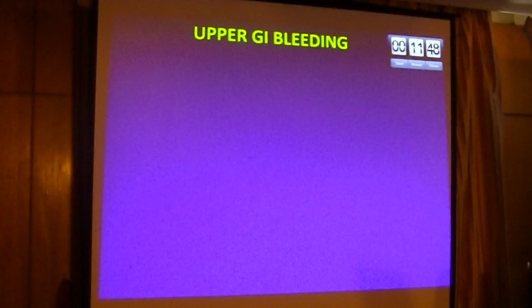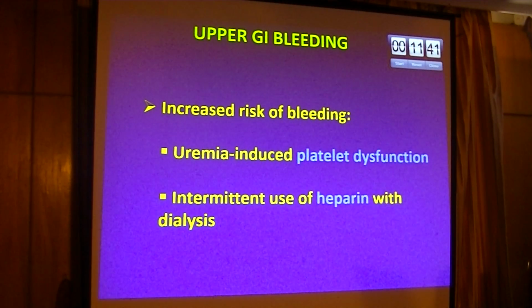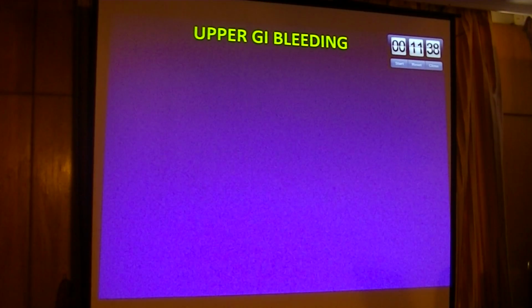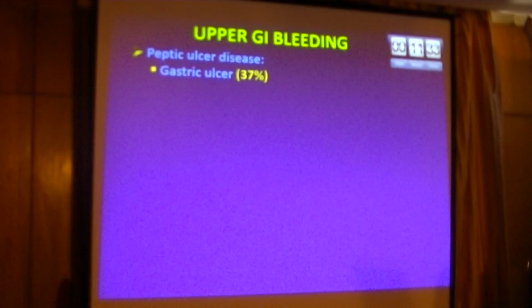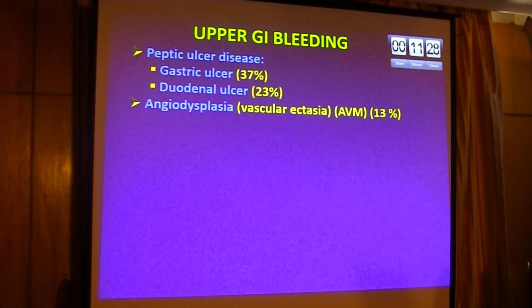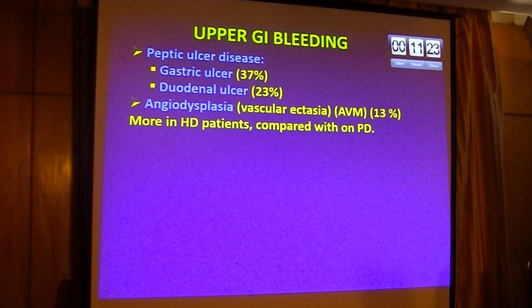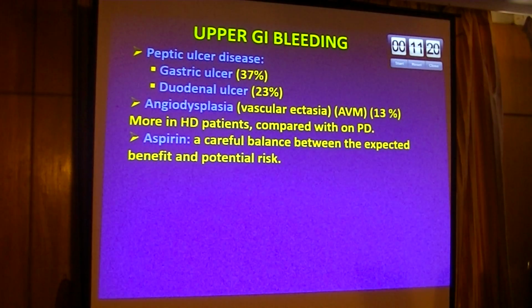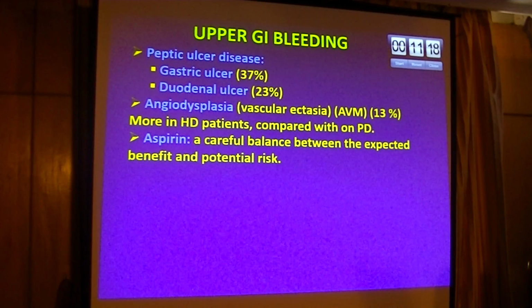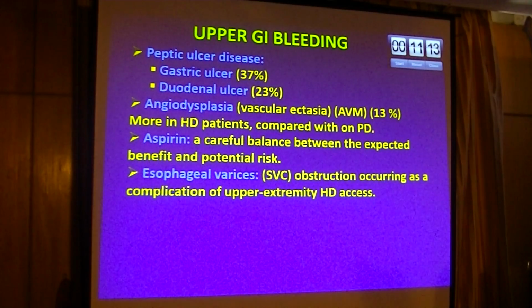What about other GIT symptoms, such as upper GIT bleeding? There is increased risk of bleeding due to platelet dysfunction secondary to uremia and the intermittent use of heparin with dialysis. Causes of upper GIT bleeding: peptic ulcer and gastric ulcer represent 37%, renal ulcer 23%, angiodysplasia, which is arteriovascular malformation, 13%, more in hemodialysis compared with peritoneal dialysis patients. Aspirin usually must be taken carefully in these patients, weighing benefit against risk.